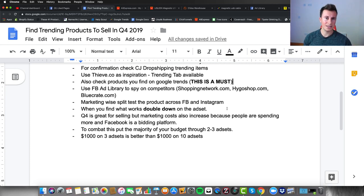So to combat this then, the best thing you can do is put the majority of your budget through 2 to 3 ad sets. And what this means then is that if you have, say, $1,000 to play with, you're much better off putting that through 2 to 3 ad sets. So $500 an ad set, rather than splitting that budget across 10 different ad sets. Because if you've got 10 different ad sets on really small budgets, they're just going to get outbid by the people spending more money than you, and therefore you're not going to see the results that you hoped for.